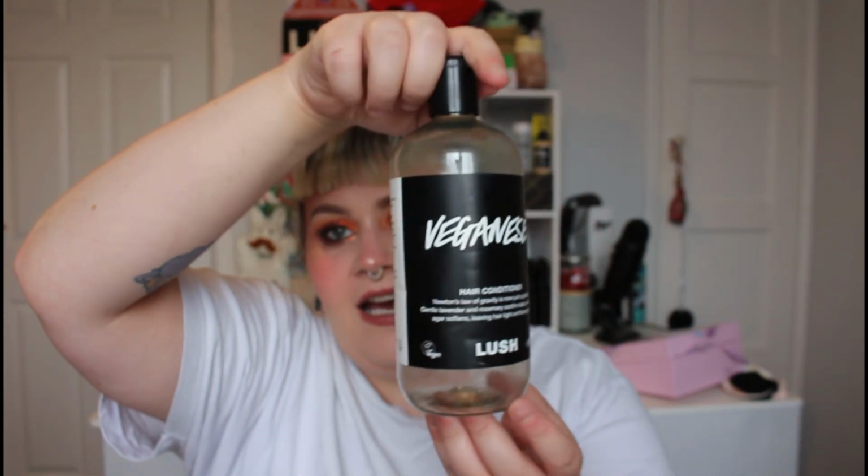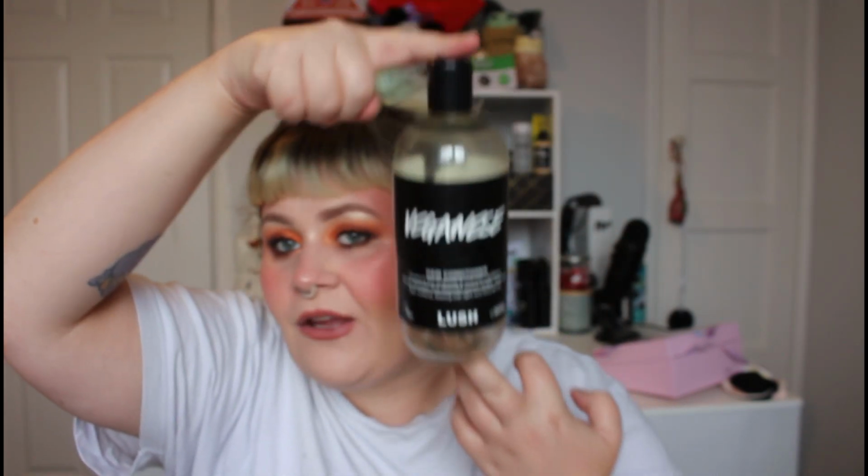Then I have a bottle of Veganese hair conditioner. As you can tell, it's in the old style. This was made in 2019. This was actually one of the last batches of Veganese before it turned into a pot. It had like a slight issue with it. I don't know what it was.